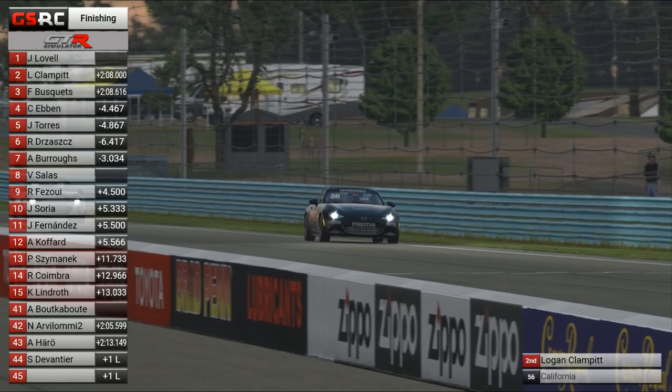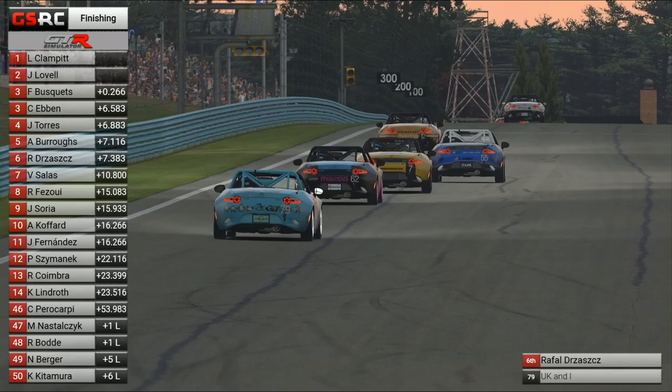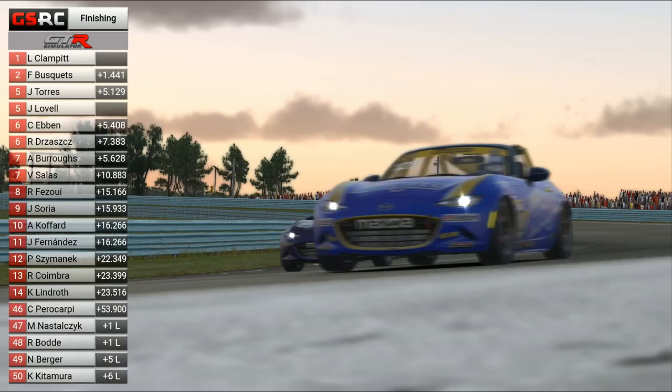Second place is going to go to Busquets. Dragic ran out of fuel. He's going to fall back into that second pack, which was led by Eben Torres. Burrows moves up from 17th to 7th. P10 is a battle, apparently, trying to get back to it.